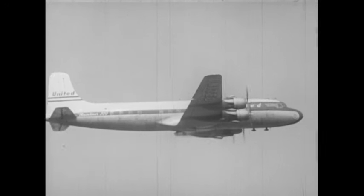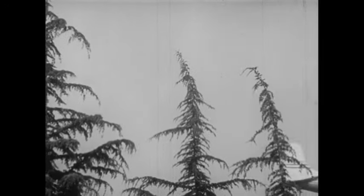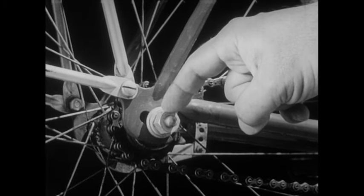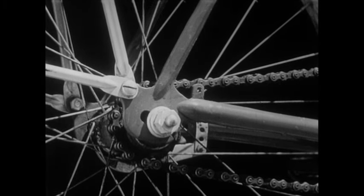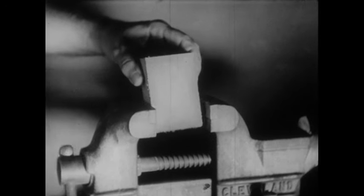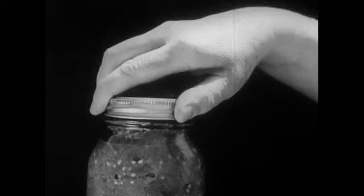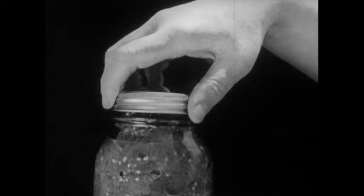The airplane propeller is a screw also. It pulls the plane across the sky. The bolt that holds the wheel onto the frame of the bicycle is a screw. The screw in a vise holds things together too. So does the screw cap on a jar of fruit.